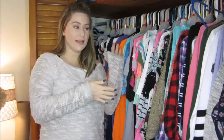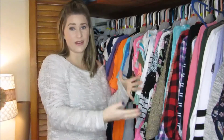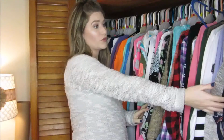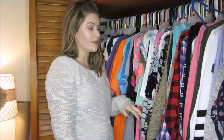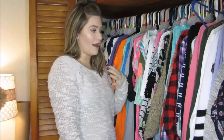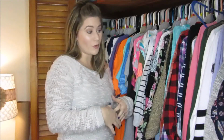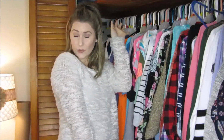So we are back here. That's my closet. It's not very big, but it is bigger than some I've had in the past, so it suits me just fine. I've actually got an overload of clothes right now. This bar is swooping pretty low. So during the spring, I do plan to go through this and take out pieces that I haven't worn in a while, or maybe I'm just not into anymore, or by chance I don't fit into anymore. So yeah, but this is my closet tour.